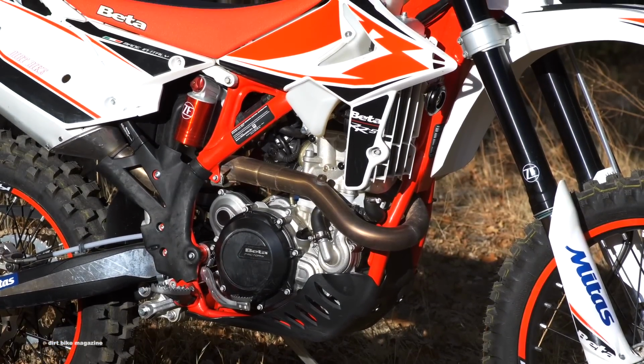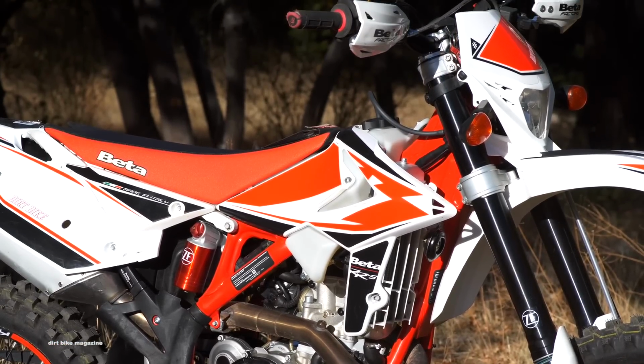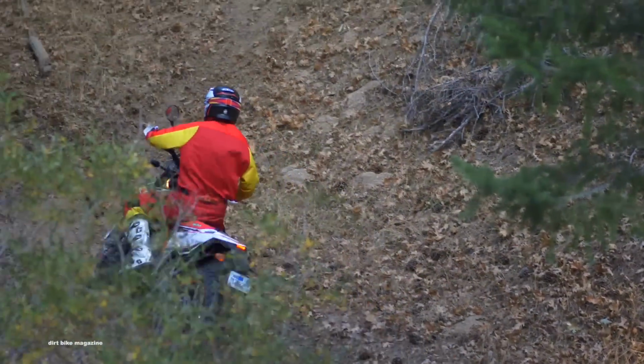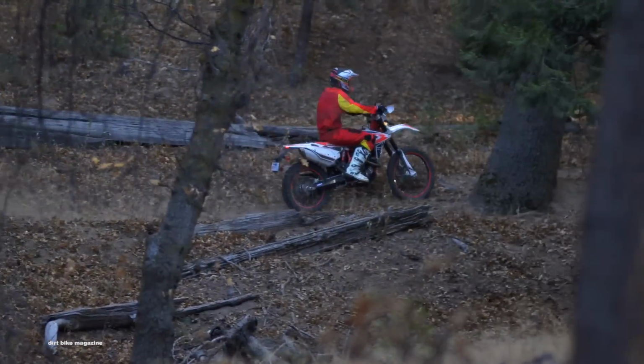Beta doesn't make an off-road 4-stroke. They don't make a motocross 450. They don't make anything in the 4-stroke category except for dual sport bikes. This bike is set up like a dirt bike. It has Sachs suspension, front and rear, full linkage in the rear, and it is pretty much stripped down as it comes. There isn't too much hype, there's not too much extra.